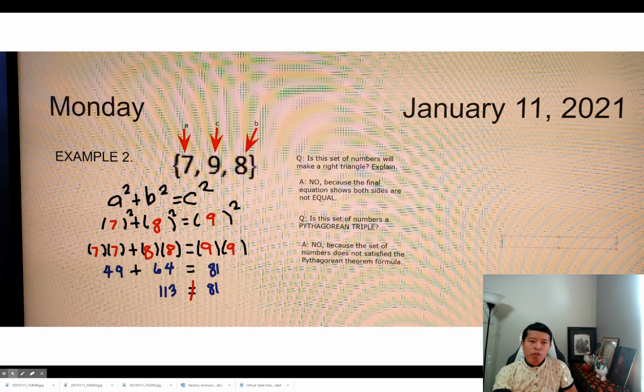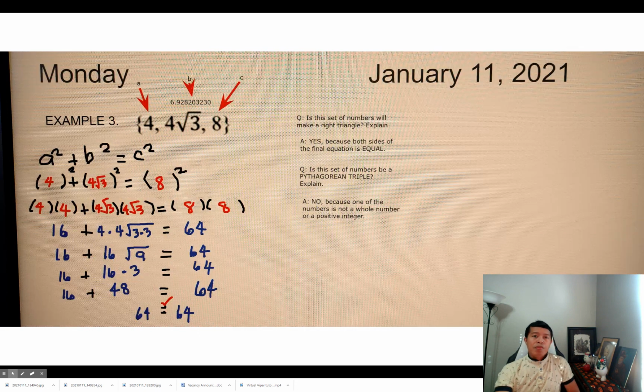The following questions are, will this set of numbers make a right triangle? Explain. No. Why is it no? Because the final equation shows that they are not equal to each other. Is this set of numbers a Pythagorean triple? No. And why? Because the set of numbers does not satisfy the Pythagorean theorem formula, even though the numbers are whole numbers.